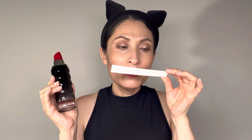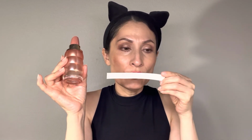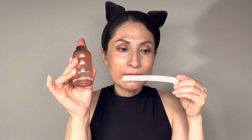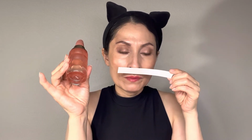So this is the dry down of Yes I Am. Wow, it's smelling really good. Let's smell the dry down of Yes I Am Glorious. Oh wow, this is more floral and more youthful. But it's also good. This is very fresh. Yeah, I can smell this on a very young girl's skin. I think I will recommend this for younger girls. They will smell really good, floral and kind of candy-like.